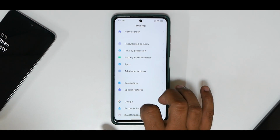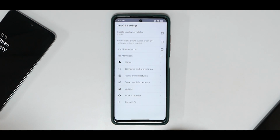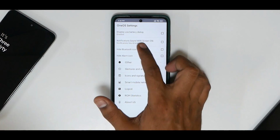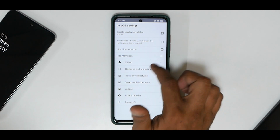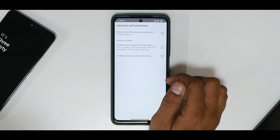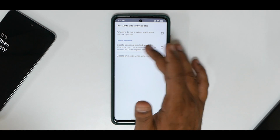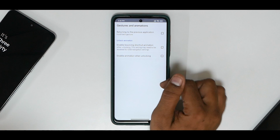For example, let's see here. Let's see, almost everything is still the same, but you do have One OS settings over here, right? Disable low battery dialog, that is neat. Notification sound with screen on, that is neat. Hide Bluetooth icon, hide alarm icon. Okay, you have other customization, closing folders automatically, number of columns in the folder, gestures and animations, returning to the previous application, hold back gesture. Disable bouncing shortcut animation, disable animation when unlocking, okay.